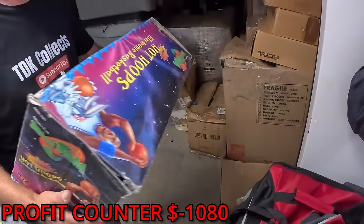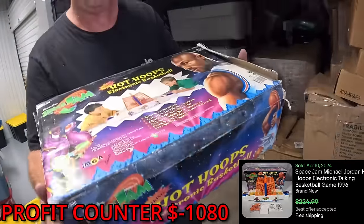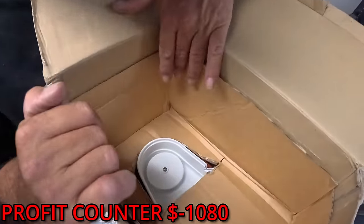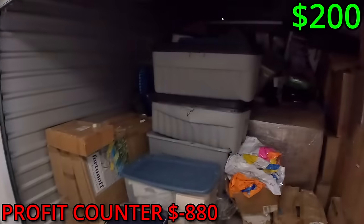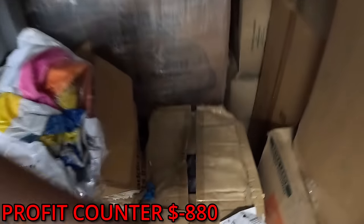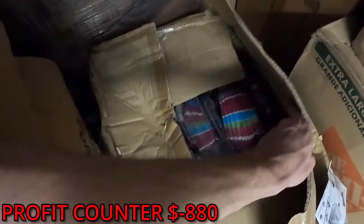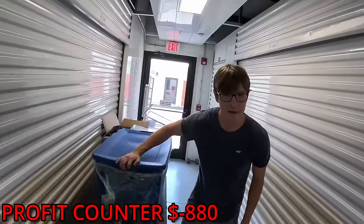Is that a vintage toy? I don't know. Looney Tunes? That's definitely worth some money. Whoa. Let's see if it's in there. Yeah, check it out. Is it in there? I see cardboard. Yes, it is. Oh, it is in there. Wow. We are hardly into this unit at all. Oh, another box full of things that are in plastic, collectible, I'm assuming. Whew. It's time for the next tote in the stack.